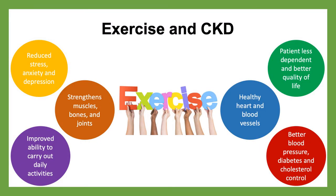Why should patients with CKD exercise? People with chronic kidney disease can benefit from exercising regularly, just like those without this condition. Exercise reduces stress, anxiety and depression, leaving individuals feeling revitalized and relaxed. Health can improve by engaging in activities that strengthen the muscles, bones, and joints in the body, keeping the patient strong and helping maintain the ability to carry out everyday activities.